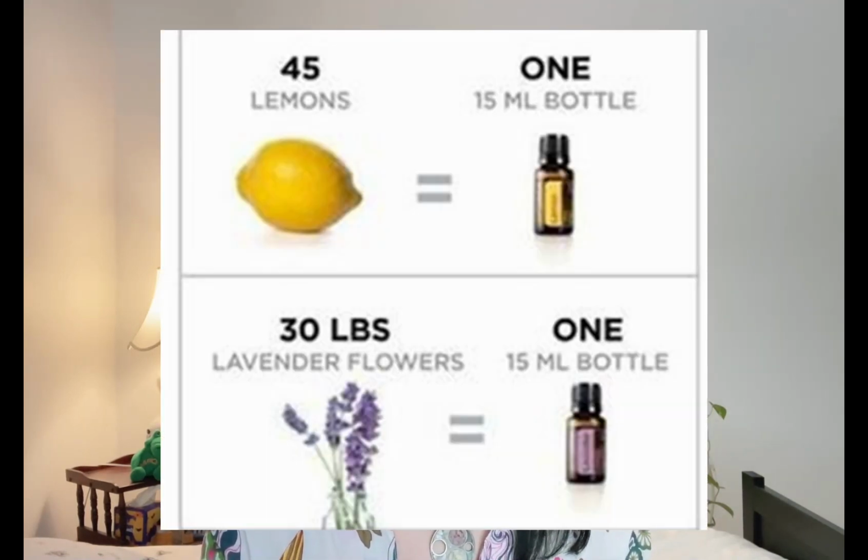Now, before you rush to slather essential oils on your skin like many people do on social media, there is one crucial step you must take. Essential oils are highly concentrated and potent and must be diluted properly before applying to the skin. It takes 45 lemons to make one 50 milliliter bottle of lemon essential oil and 30 pounds of lavender flowers to make one 50 milliliter bottle of lavender essential oil. That's how concentrated and powerful they are. So using them undiluted can cause irritation or even burns.